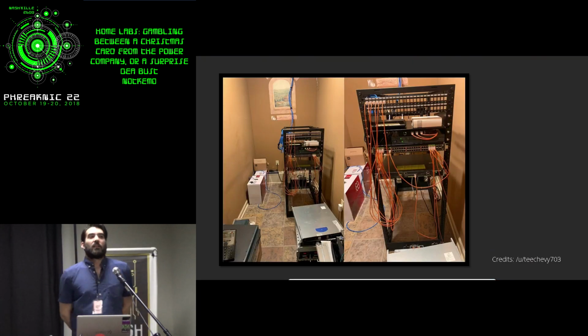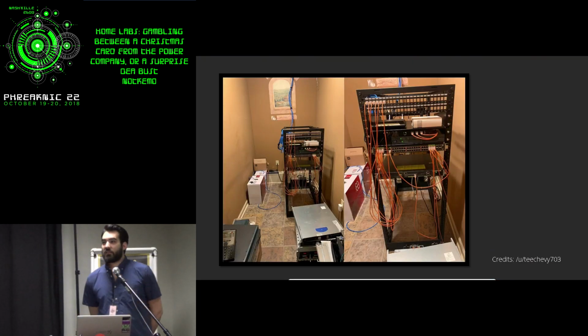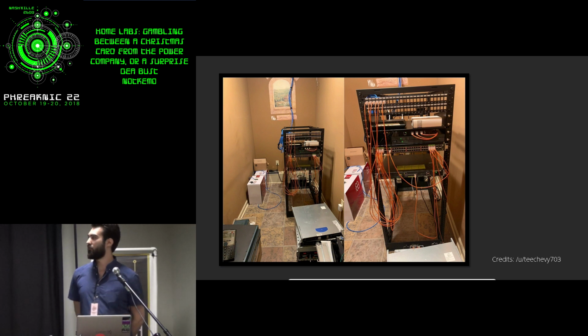Great. So this is also what a home lab could look like. This is a pretty decent home lab, right? It could probably use a little bit of work, but a stack of equipment, some strings of wires running to everything, and it works. Pretty cool. This is actually what a lot of people's home labs look like. I wish mine did look as organized as this. That is a lot of fiber.